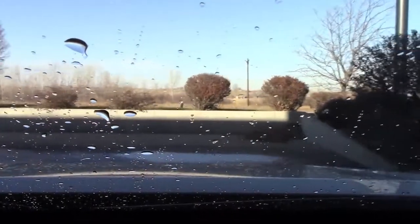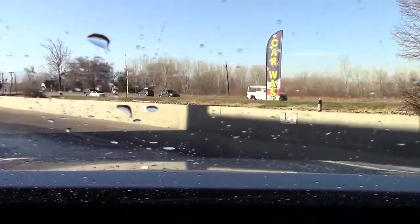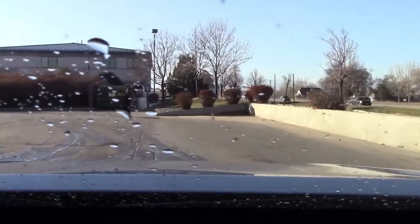Alright, well that was a pretty cool car wash. Oh, there's ice over here. Great. And yeah, there's our manual bays. And I guess that'll do it for this car wash.